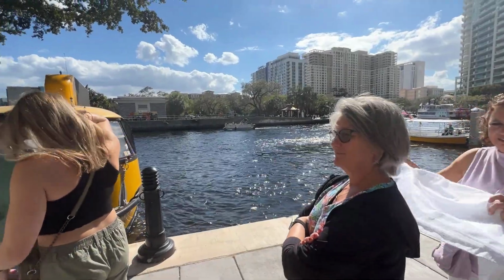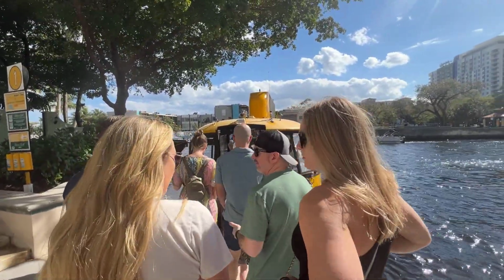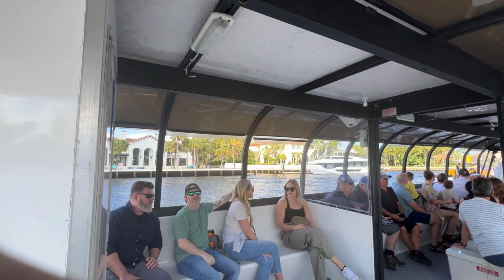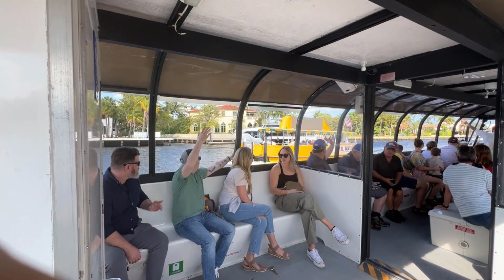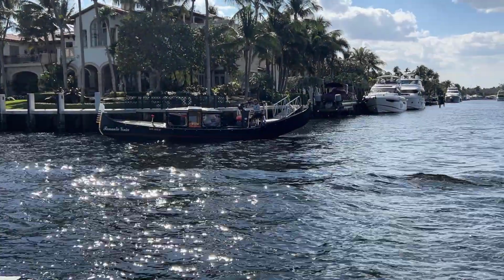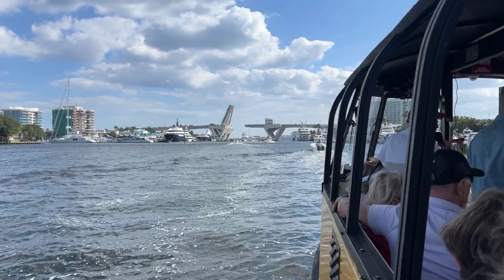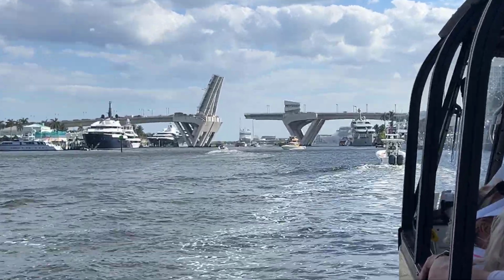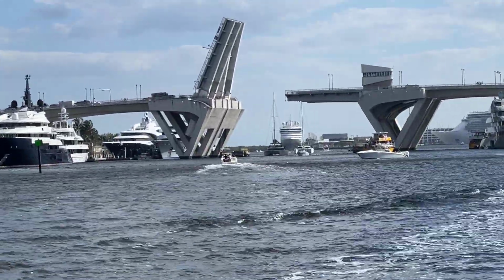Here we are getting on the water taxi for the first time at stop one on the New River. An all-day ticket is $40 for an adult, and you can get on and off as many times as you want, and as you can see, they come by pretty regularly. The canals even have their own gondola, just like in Venice. You see all kinds of boats along the route, from pleasure boats to cruise ships to luxury yachts.